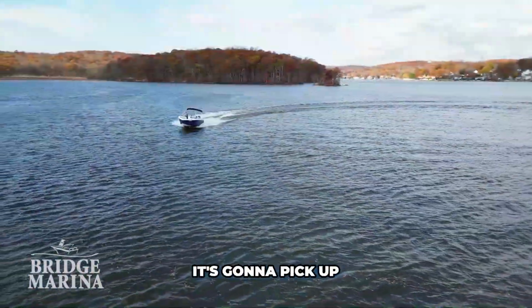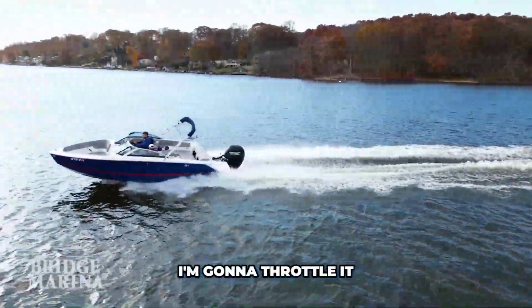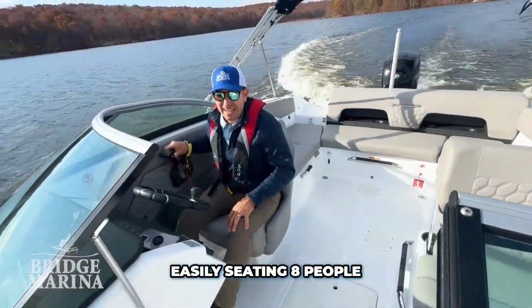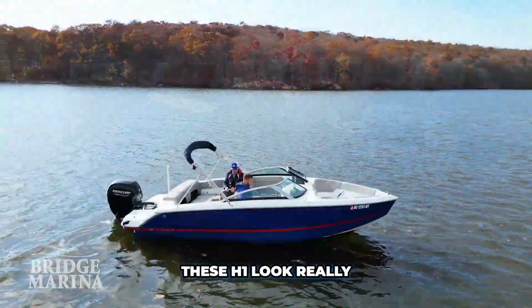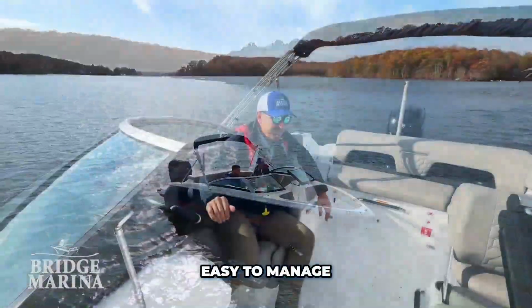And again, I'm going 12 miles an hour on plane just about. I'm gonna pick up that speed just a little bit. Still comfortable. I'm not getting any porpoising at the bow. I'm gonna throttle it up again because it's just fun. Can't complain. Again, 20 foot, easily seating 8 people. These H1s look really sharp from an operator perspective. Really great running boat, easy to dock, easy to manage.